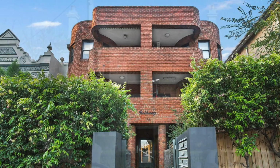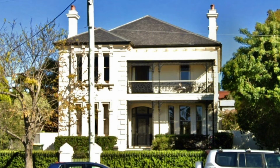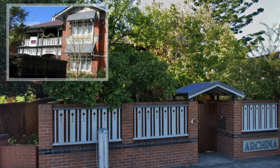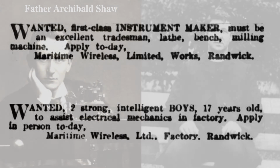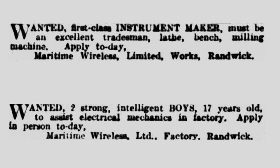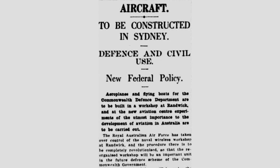In 1907, Father Archibald Shaw bought Ascot on Utrecht Street and Arkina on Avoca Street to provide rest houses for missionaries. Shaw, a radio enthusiast, experimented with wireless transmission and established a wireless company. A factory between the 2 houses produced radio equipment. During World War I, the factory was used by the Navy for munitions production. Arkina was purchased by the Commonwealth for defence purposes.